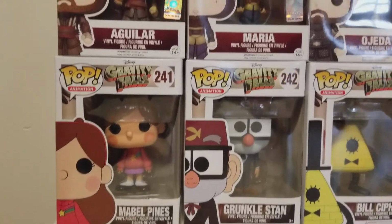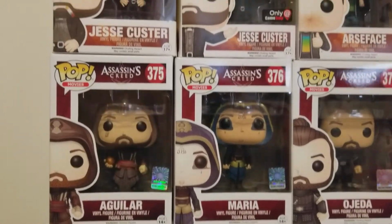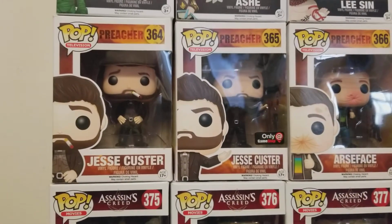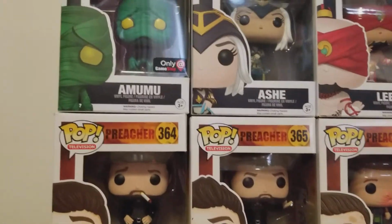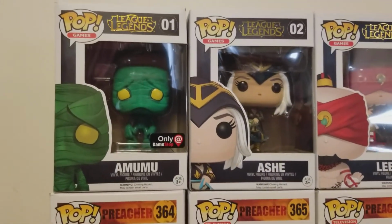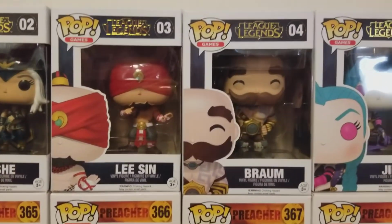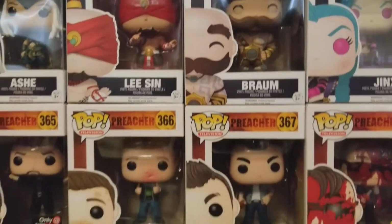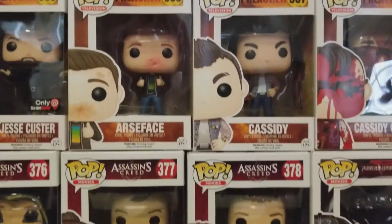These are a few more pops that we can't fit anywhere, so we actually have them stored in boxes, nicely stored. And so I brought them out, took them out of the box to show you guys. I want to say about 45 pops here.